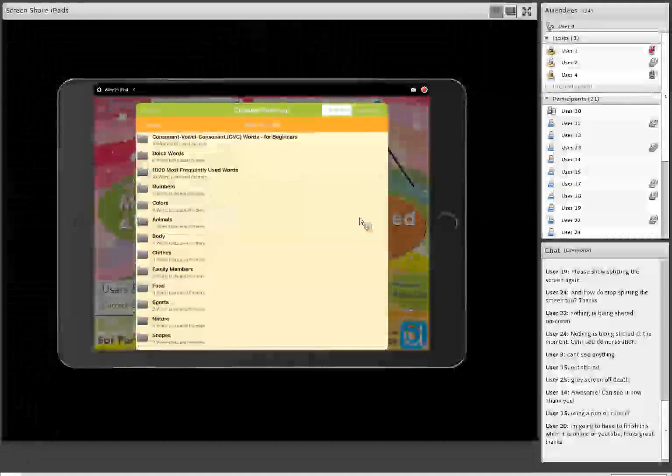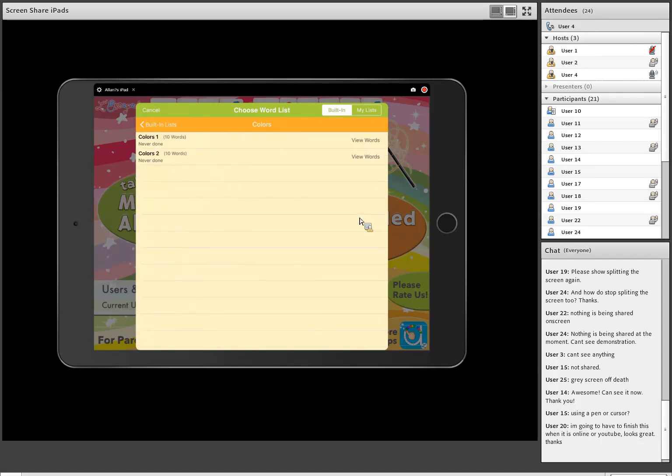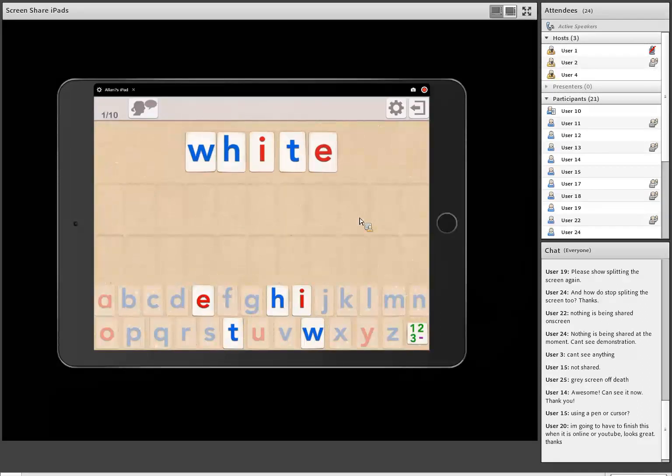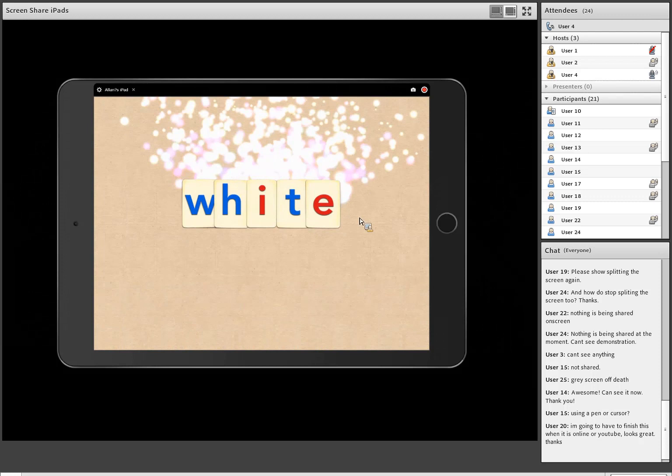You can choose whichever list of words you want to be focusing on. Let's go for a straightforward one. Let's look at colors. So tap on colors, colors 1, and now Spell white. Okay, I just drag a W up here. That's the H sound, so I'll just bring that up. That should be an I. That's a T sound. So is that right? No, still not quite right. I'll bring it up. White.